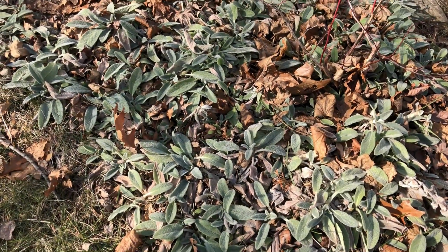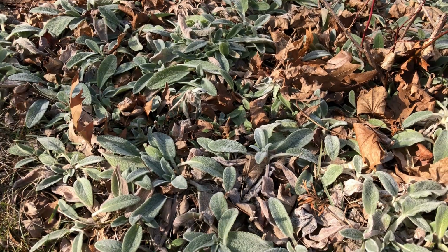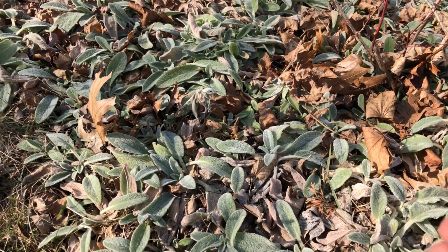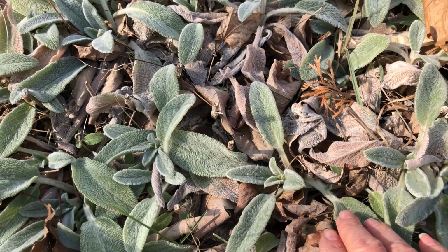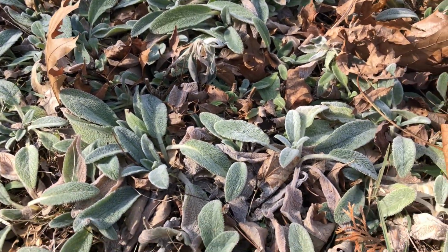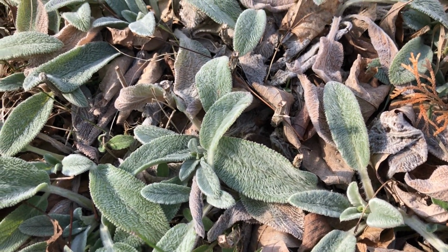So this time of year, I'm always looking to monitor the progress of things, and I love to come outside and see how my plants are doing. To see things that look like they're alive, that's a very good thing. The lamb's ear is one of those. I love lamb's ear. It makes this great carpet, just looks good all the time. So lamb's ear is definitely one of those plants that are worth coming outside for.